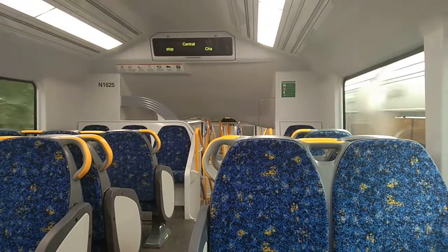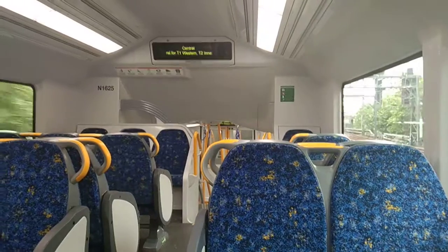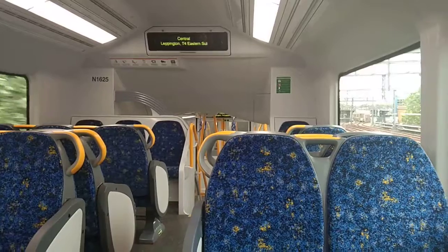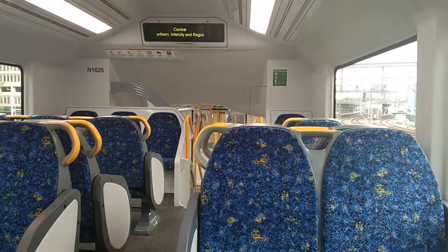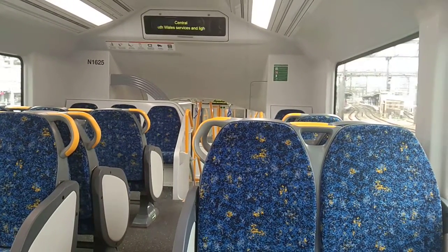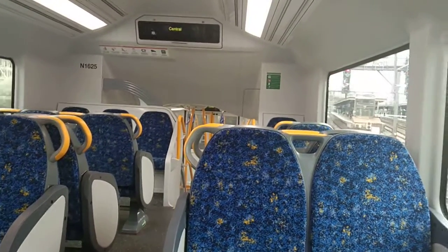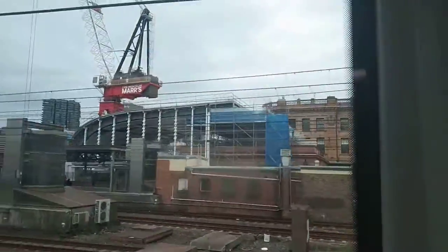This train will stop at Central. Change at Central for T1 Western, T2 Inner West, and Leppington, T4 Eastern Suburbs, T9 Northern, Intercity and Regional New South Wales services, and Light Rail services. And arriving at Central platform 22. I'm looking down platform 19 and 20. There's a canopy for Central Station upgrades, I guess you could say.